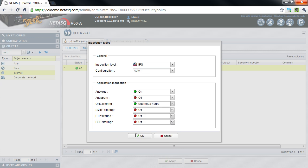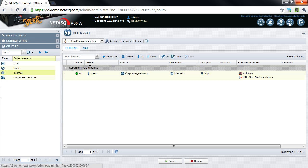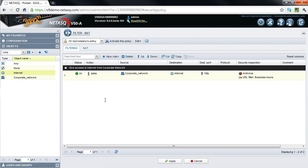Already, the first rule is configured, allowing all users on the My Company network to access the Internet under the protection of IPS, antivirus, and URL filtering. To make it easier for him and other members of his team to understand and follow these network security policies at a later date, Fabien adds a line separator, which allows for the writing and grouping of multiple rules. Once the text is written, Fabien adds a color so that the rule can be quickly identified within the longer list that will undoubtedly evolve as more granularity of control is later applied.